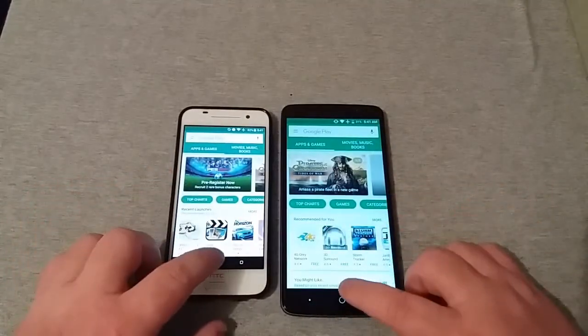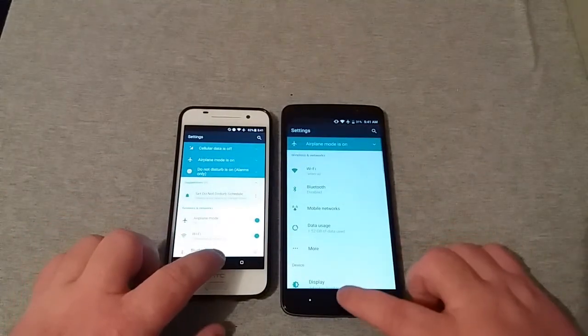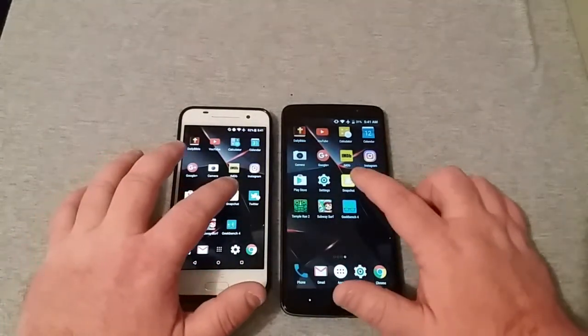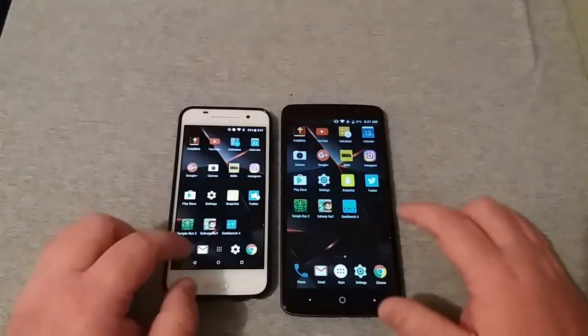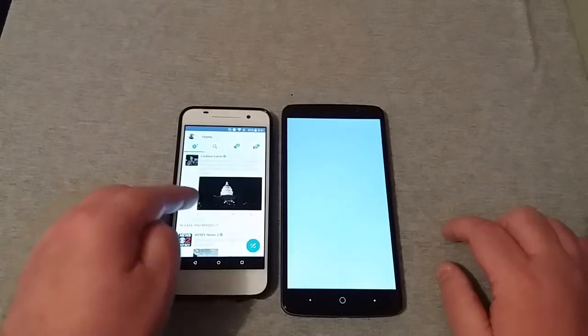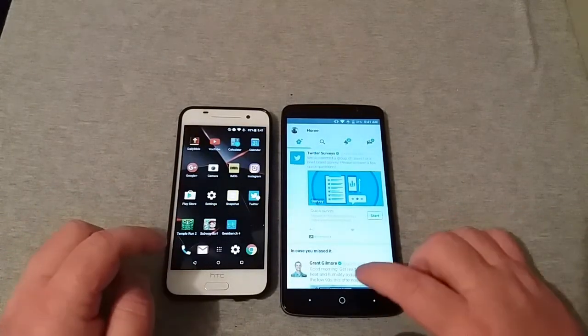Both of them are already open, equal. Settings, HTC, Snapchat, already open, had to reload here on the ZTE. Twitter, already open here on the HTC, had to reload there on the ZTE.